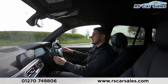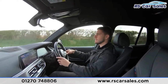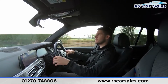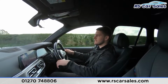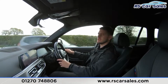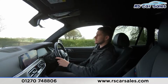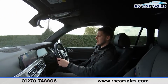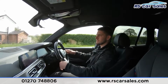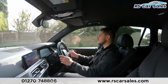Now there is plenty of great tech inside here as well. Of course, we've got this huge infotainment screen which not only looks incredible but is full of great features, things like Apple CarPlay, Android Auto, satellite navigation, Bluetooth phone connectivity, DAB radio, the list goes on. It's also incredibly comfortable in here with the full leather interior, electrical adjustments for both front passengers, and of course the electrically adjustable steering wheel. To finish it all off, of course, the seats are heated too. So incredibly comfortable car, perfect for those long distance journeys.